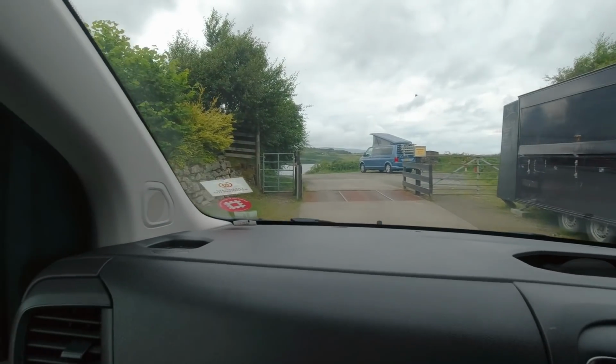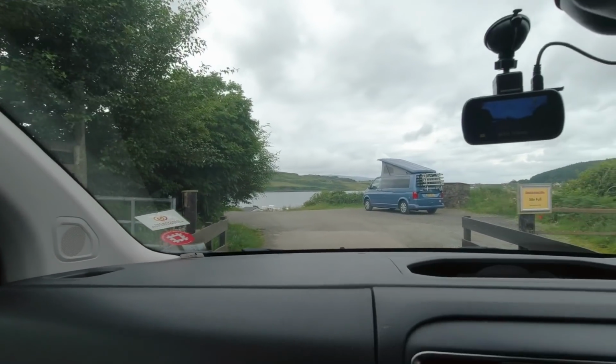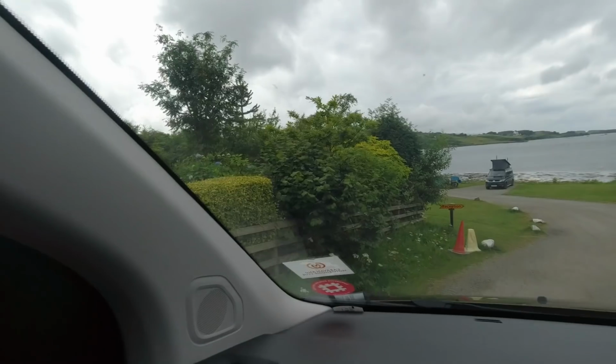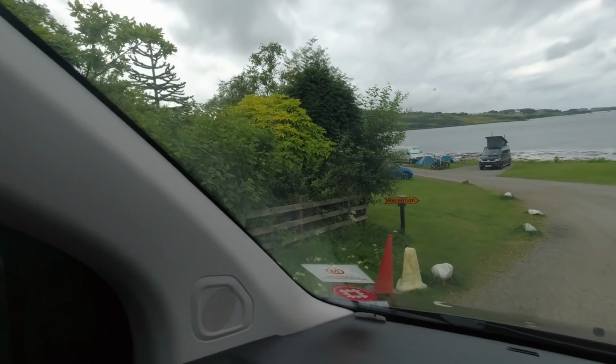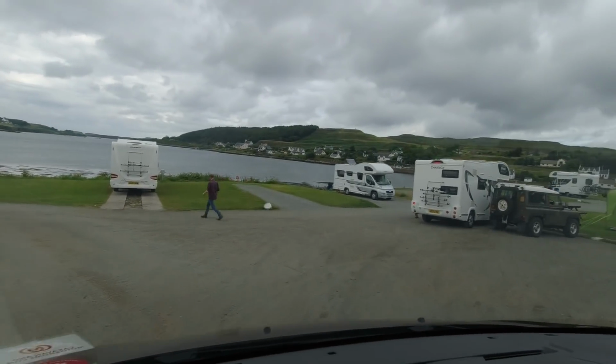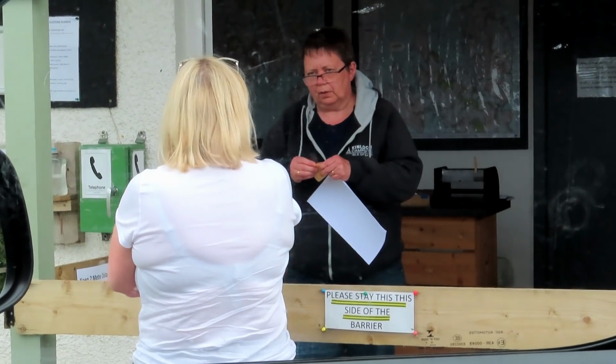We've driven to Kinloch campsite on the west coast of Skye. It took us about an hour and 20 minutes, driving at a fairly leisurely pace. Trish has done all the driving today, but there's not much more to do now. It's just down the hill to the reception so that we can check in, ready for our first full day on the island tomorrow.